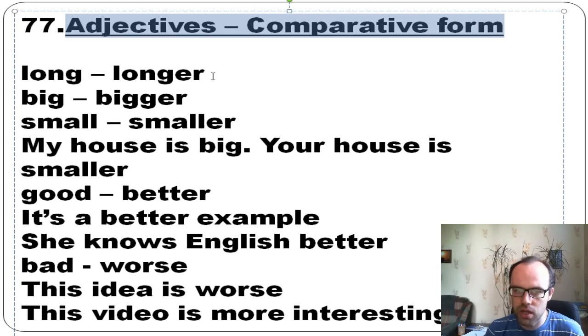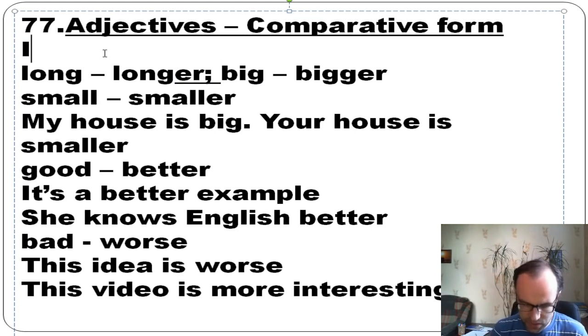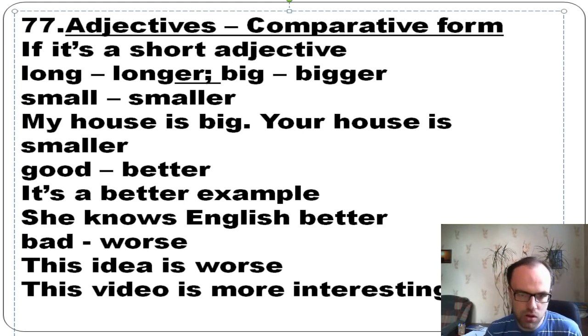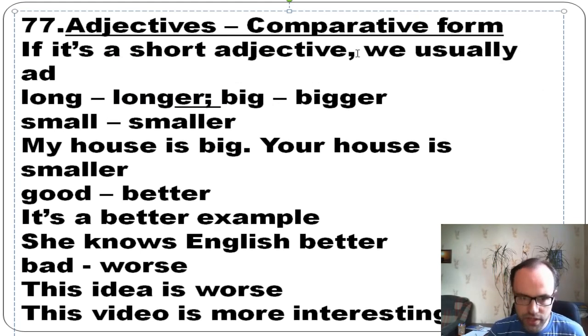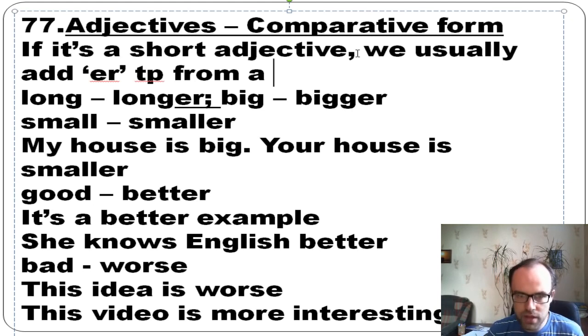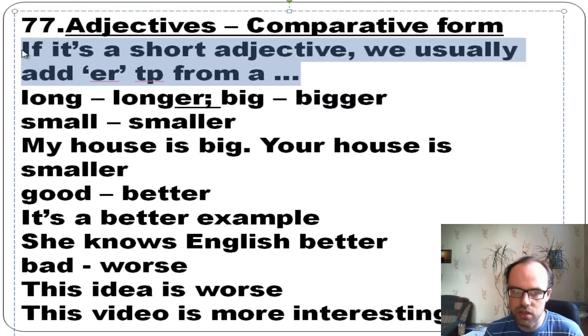Okay, so long and longer. Yeah, so if it's a short adjective, big, bigger. Okay, small, smaller. So long is an adjective, big is an adjective, small is an adjective, we usually add er to form a comparative form. Okay, so long, longer, big, bigger, small, smaller. Okay, so my house is big, your house is smaller.